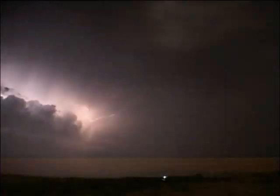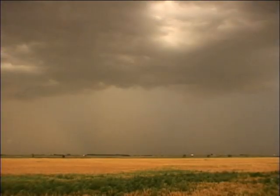We could just sit out there and just watch the storm and just watch the lightning flash around the sky. The little flashes that you see, the little bolts within the cloud, are called anvil zits. And they just basically show the electrification that is contained within the anvil of a thunderstorm.